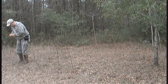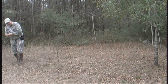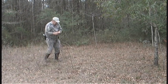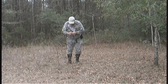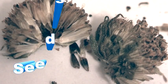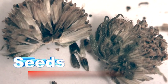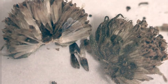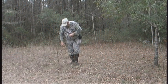But you know, if you collect the seeds when the flowers die off, you need to collect the very center of the flower. It's buried deep down right at the bottom of that bud. The center is where all the seeds are, right there. So we'll go ahead and pull those up.